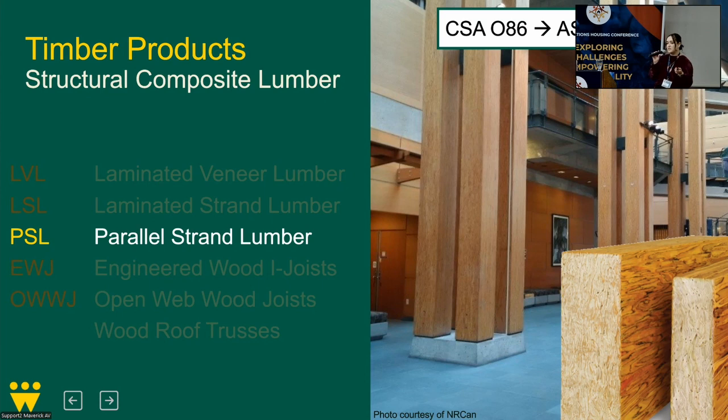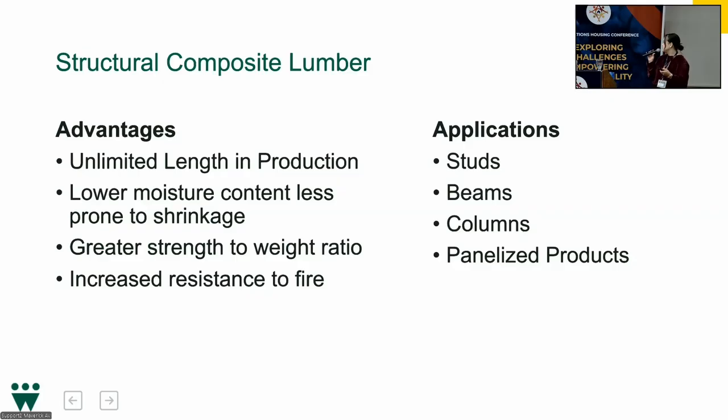And then you have parallel strand lumber, which is exactly the same, but they try to orient all of the strands in the same direction so that all of the wood grain is going along the length of the beam or column. So again, you get a stronger product because all the fiber is oriented together, but a little bit more expensive.